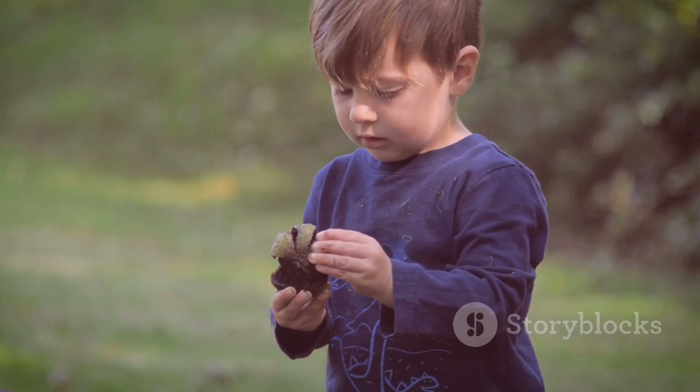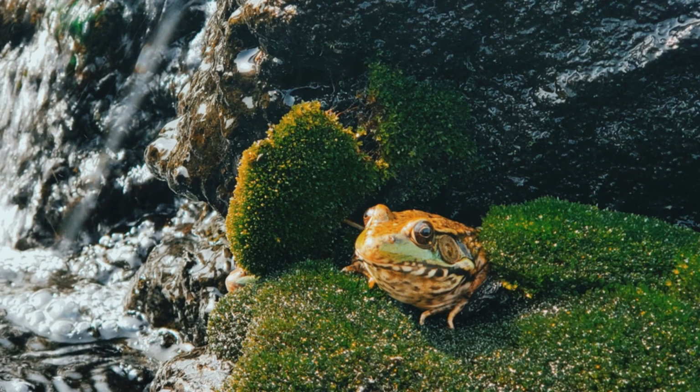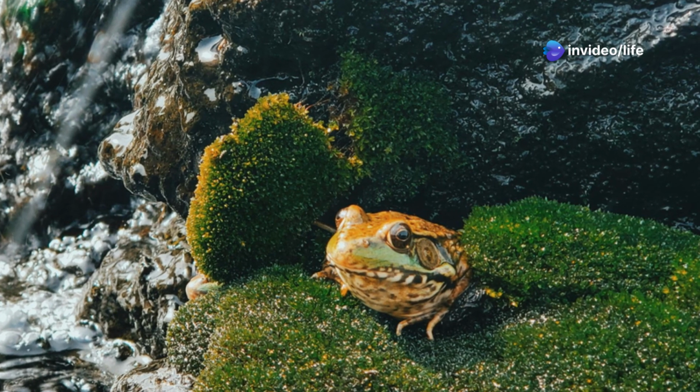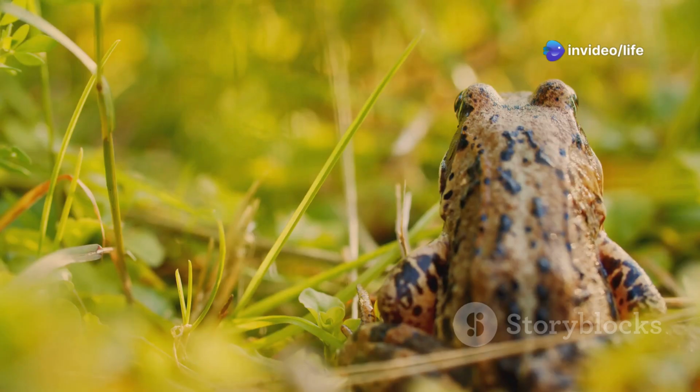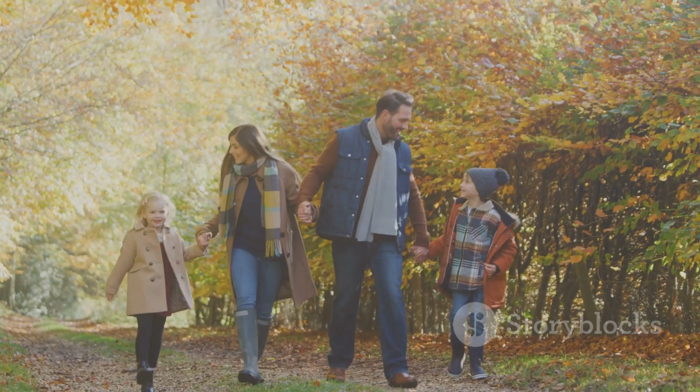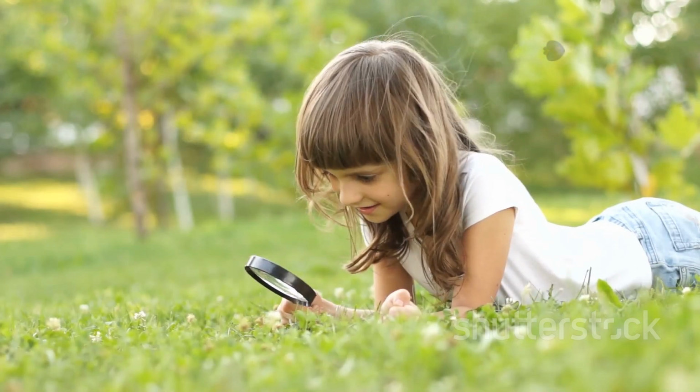Why is it important to know these differences? Well, understanding these creatures helps us appreciate the amazing diversity of life on our planet. Each animal, no matter how small, has its own special way of living. Knowing about frogs and toads can make a walk in nature much more exciting. You can become a detective looking for clues.